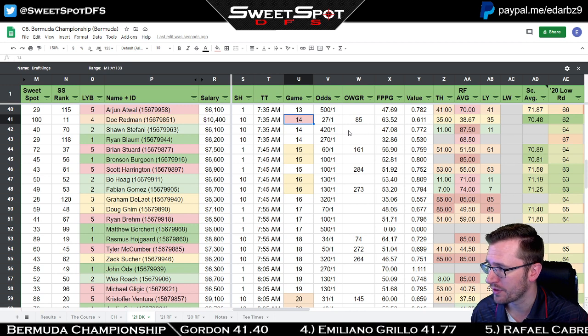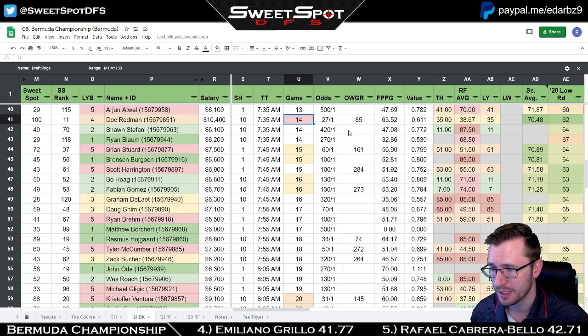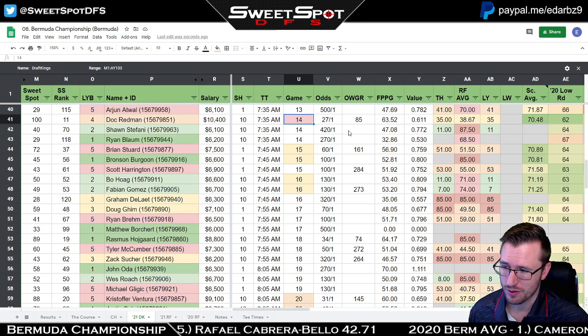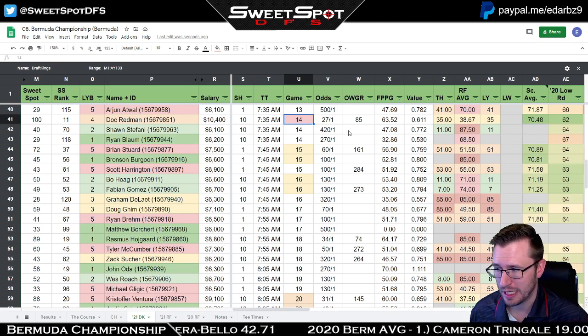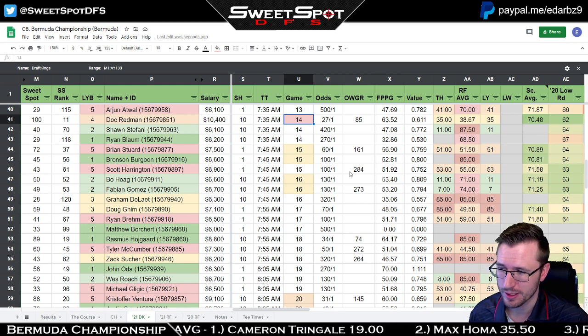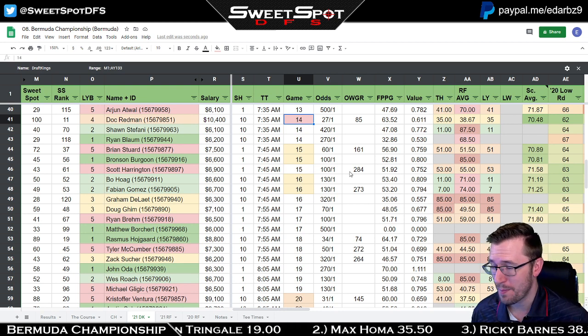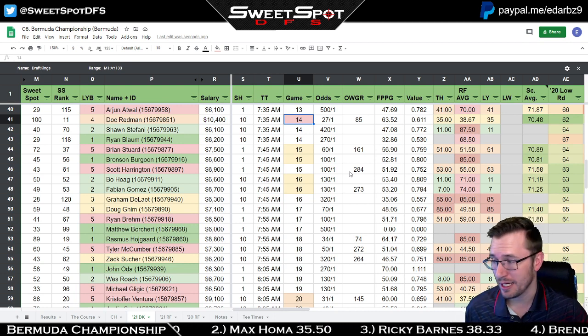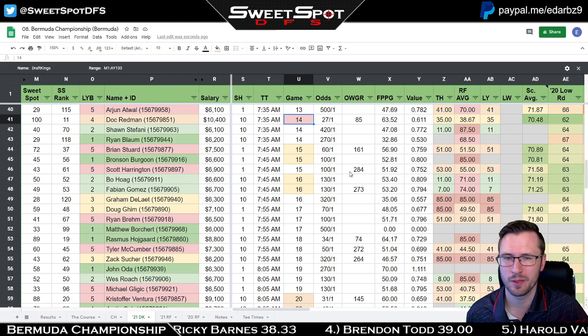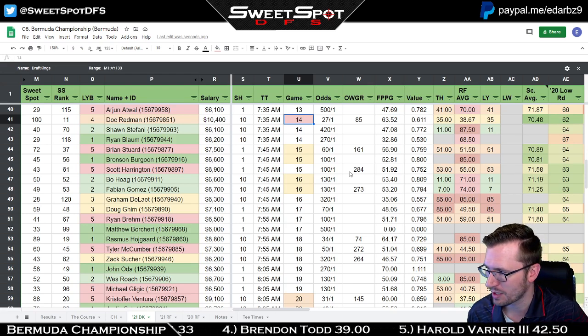He's playing with Sean Stephanie and Ryan Blom, both of which don't have scoring average stats recorded, so I don't have anything on those guys, meaning only Doc Redman is highlighted. I'm not saying play him because of this or don't play him because of this. I'm going to be reserved. I'm probably not going to play a lot of Doc Redman.